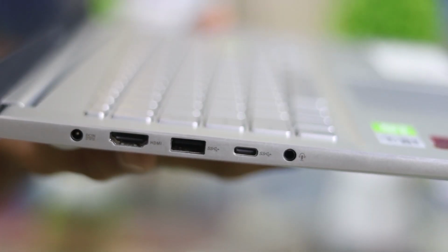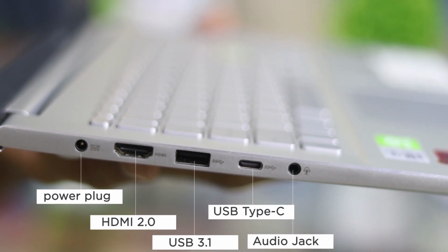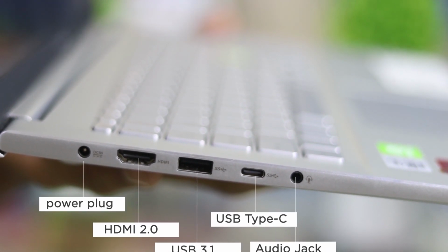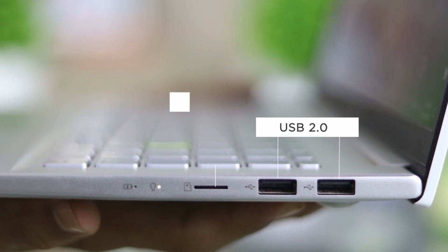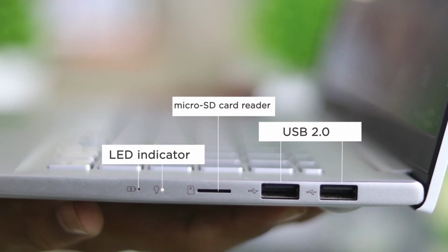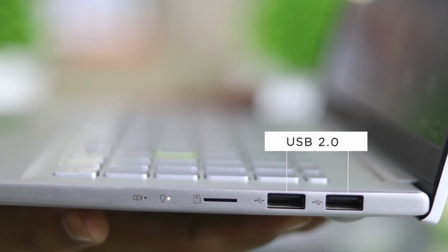On the left side there is the power plug, an HDMI 2.0 port, a USB Type-A 3.1 port, a USB Type-C 3.1 port and an audio jack. On the right side we have 2 USB 2.0 ports and a micro SD card reader along with 2 indicator LEDs to notify of the AC power plugged in and the laptop being switched on or off.